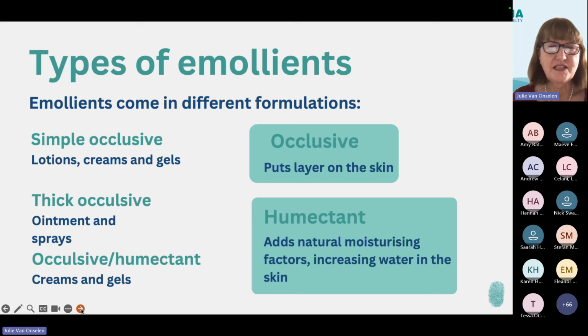But basically, emollients come in three different formulations. Formulation is more about whether it's a lotion, cream, or gel, but actions is more about how they occlude the skin. So you've got different formulations, and those formulations have actions which occlude and repair the skin. So you have an occlusive action, and all emollients should have an occlusive action by putting a layer on the skin, so trapping the water in the skin and preventing allergens and irritants from entering the skin.